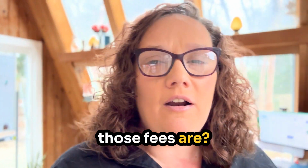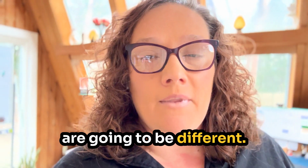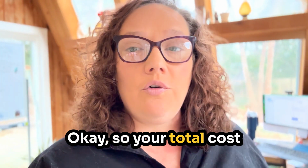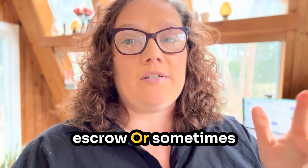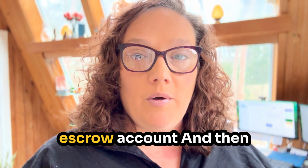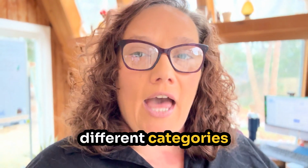Now, how much those fees are, it's all going to vary, because, again, every loan is different. Every client is different. So unfortunately, that also means closing costs are going to be different. And the last thing I'm going to add is there is a difference between closing costs and escrow and down payment. Okay. So your total cost to buy a house includes your down payment, your closing costs, and the amount you're going to need for your escrow, or sometimes it's called prepaid, because it does include other items such as your recording fees with your townships. It's going to include what you need to start your escrow account. And then remember the last video when we talked about escrow, that includes the money we need for your taxes and your homeowner's insurance.